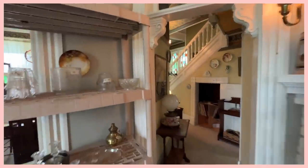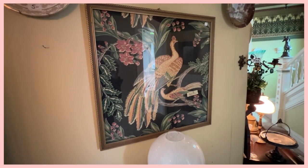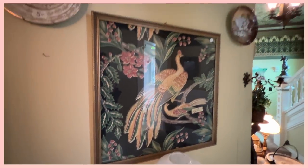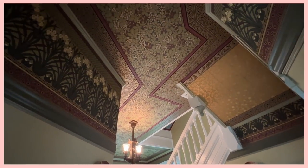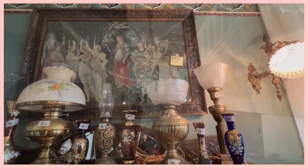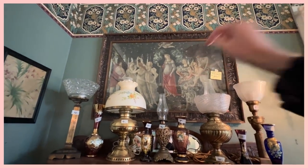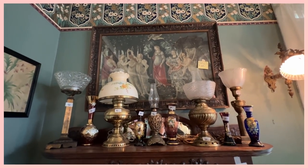The peacock. What is this? Peacock. Oh, that's neat. I feel like my mom's going to like this. Oh, it's bark cloth. Framed bark cloth. Oh, my goodness. You guys, look at the ceiling. It's even papered up there. Wow. This was the one I saw in the advertisement. Isn't that cool? Look at the angel at the top. Is that just a picture? I can't tell. It looks like just a print, though, huh?